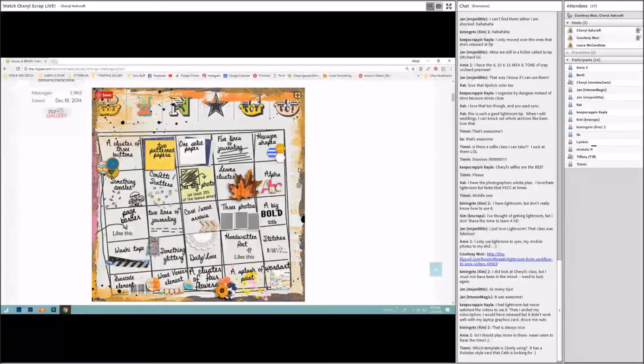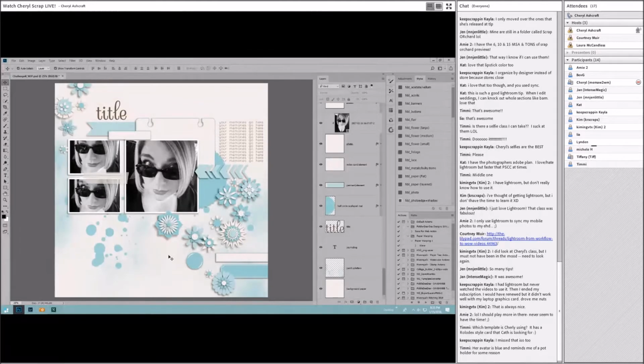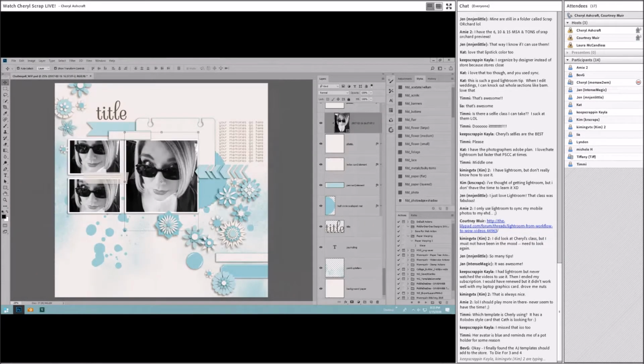Cheryl is using her Best Days template? Best Days. It has a Rolodex style card that Kath is looking for. Oh, I missed that Kath was looking for that. Because I like to enable, so you know. Oops. Okay, I can close that out now. And oh my lord, this is going to take forever. I should already have done that while I was looking for my photos. You know what I'm saying?